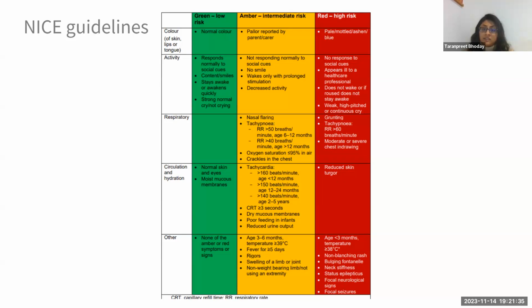It is basically useful in anyone under the age of about 8, of things that you need to be worried about if they've got a fever. Anything in the red column, the kid would be admitted, probably under HDU. Anything in the amber column, I probably wouldn't be happy sending a child home, unless it was a very soft one point and mum was very sensible.